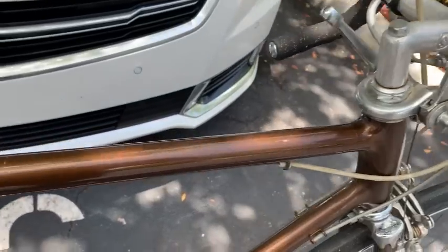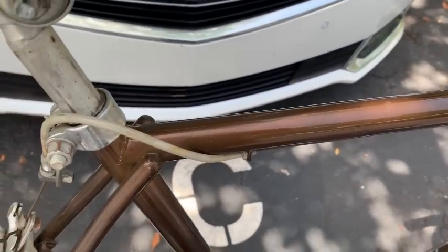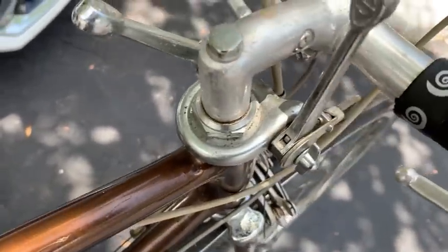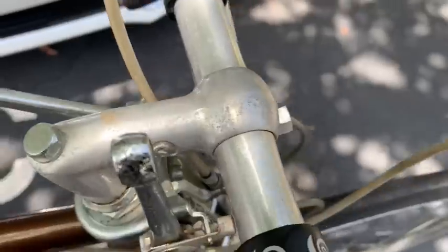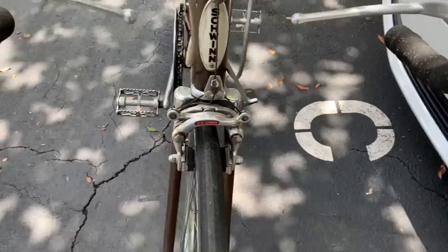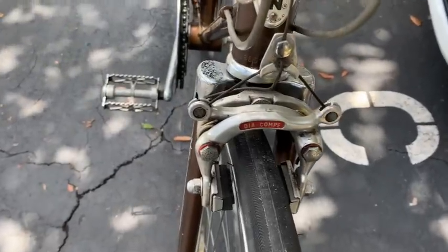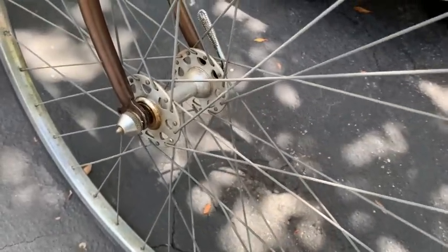The paint overall is in good condition, and this will really wax almost to a new shine. Some of these little scratches will diminish as you polish them. All this chrome and alloy is going to clean beautifully, so take a close look because it won't look like that next time you see it. Got the dual position levers, dual stick shifts, Dia-Comp center pull brakes, two-wheeler forks, and the high flange hubs that will definitely clean up nicely.